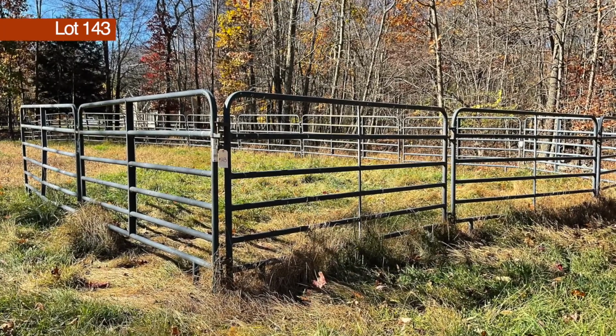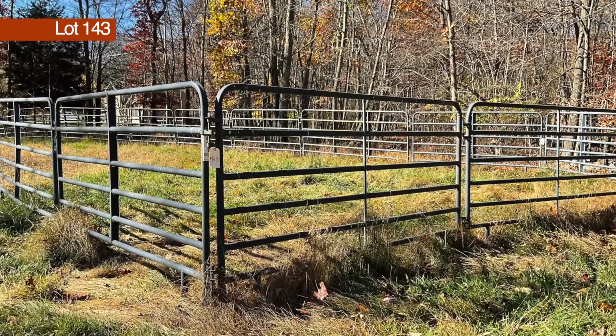Lot 43 is a lot of 30 livestock fence panels and 2-door panels.